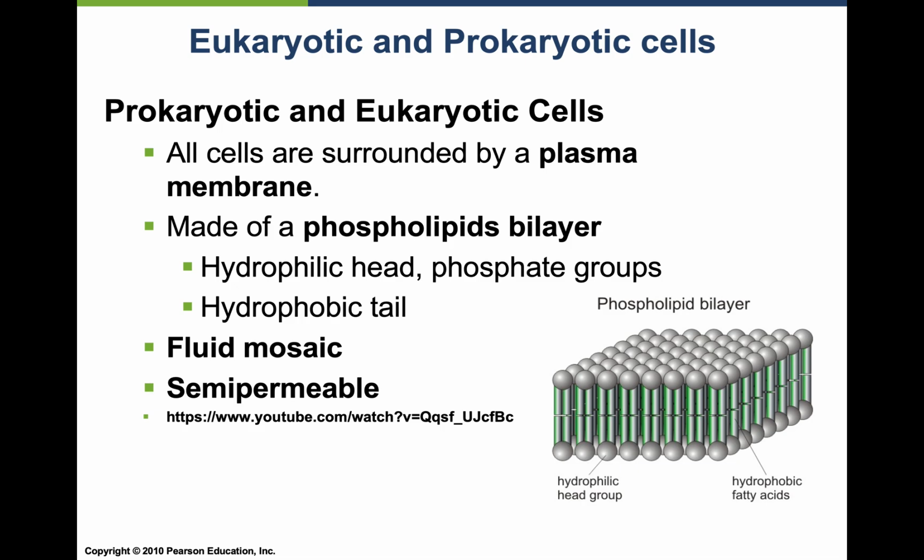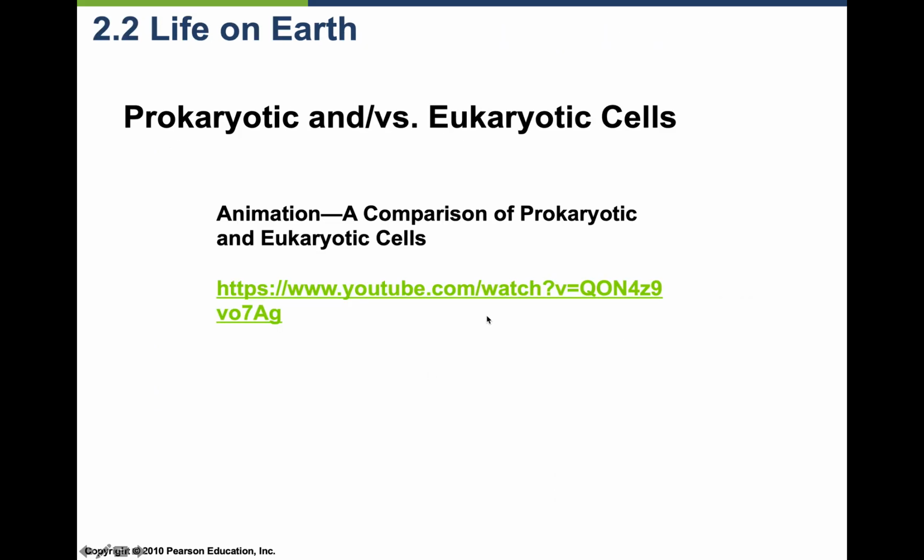And this forms what we call a fluid mosaic, which means that these pieces are not stuck together. They can actually rotate, and things that cross this layer can move around between it. And it is semi-permeable as well, which allows things in and out. And there's a YouTube link that you can follow here and watch as well. And we'll try and watch this one right now.